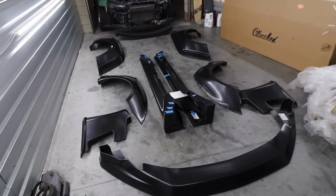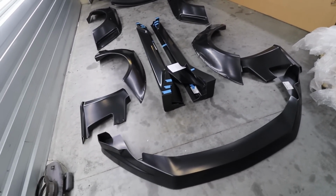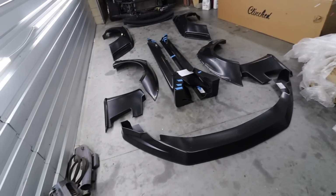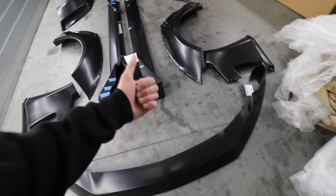But yeah, guys, this right here, as you saw me unbox, is the complete wide body kit from Clinched. I have it all set out right here. Everything looks good. Nothing seems to be damaged, which is a huge, huge plus.